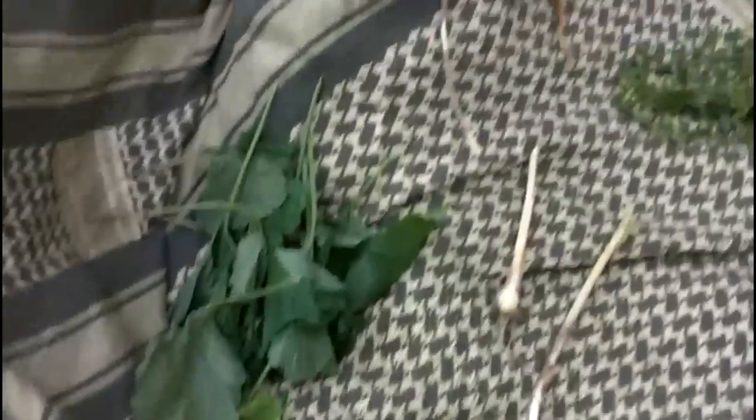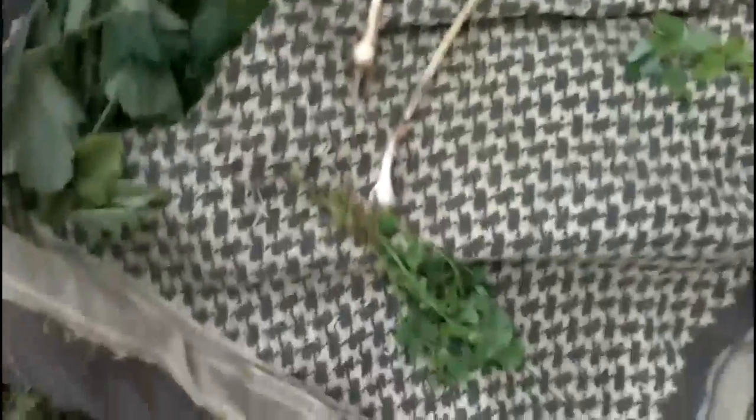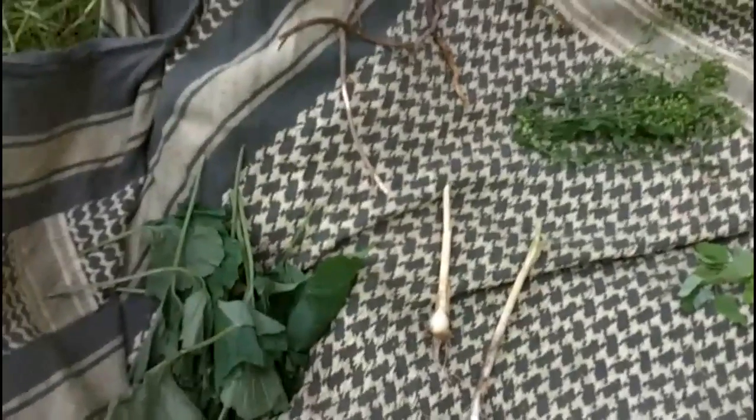But we wanted to get some road under our feet. This is just a brief sample. We're going to maybe see what we can do with this in terms of eating later. We'll key back into you in a little while.